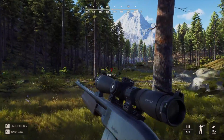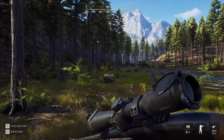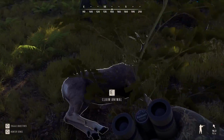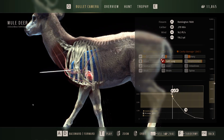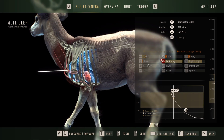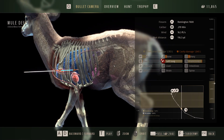We were kind of behind the shoulder, but once again, it took like 3 steps and dropped. I'm really not too sure what to make of this. So this time, straight up double lung, there's a tiny bit of expansion damage to the heart, but not enough to where it really would have mattered.